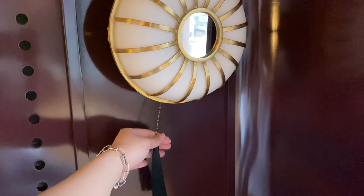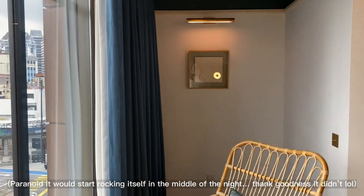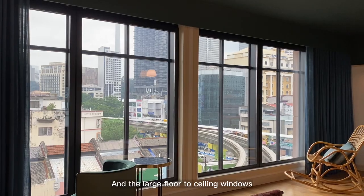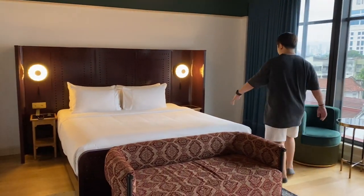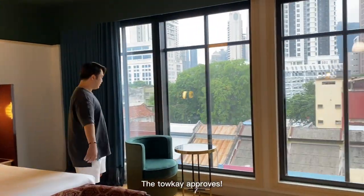This bedside lamp though. There's a rattan rocking chair. What do you think? Nice. Very nice.